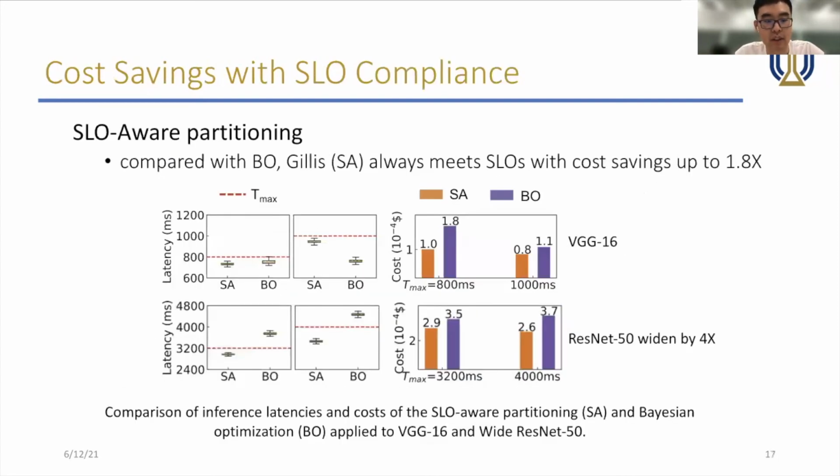We next evaluate the SLO-aware partitioning. Here we compare our algorithm with another learning algorithm, Bayesian optimization, which is usually used to optimize a black-box system. The left figure shows the latency and the right figure shows the cost. In comparison, our algorithm can always meet the latency SLO and reduce the cost by up to 1.8 times. This shows that the RL-based algorithm is better suited for our problem.